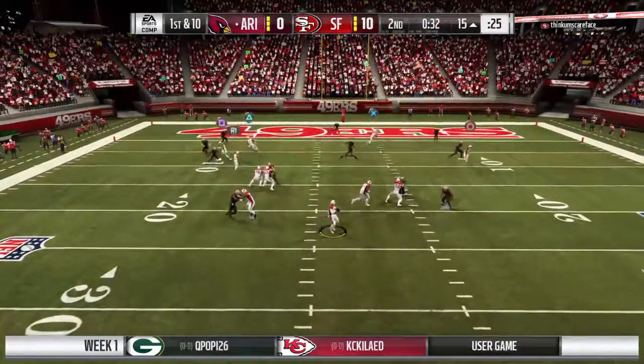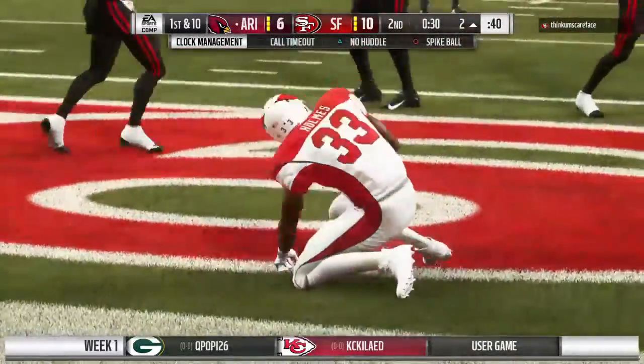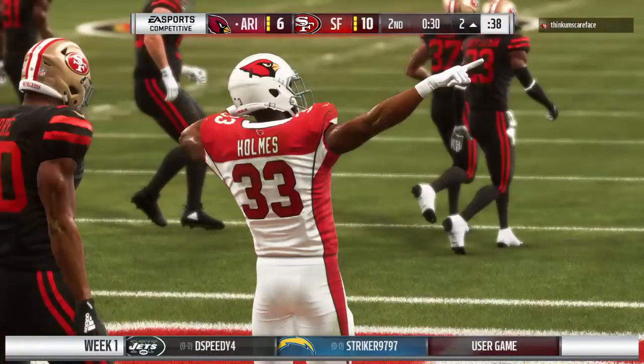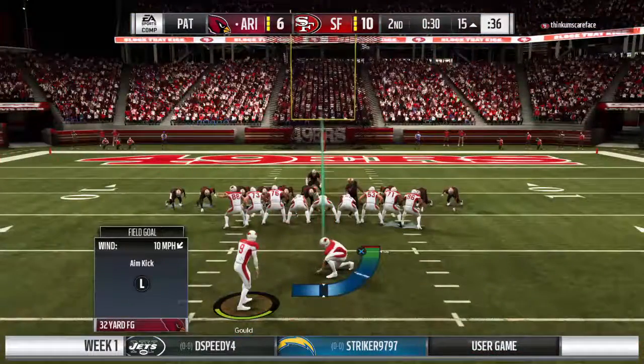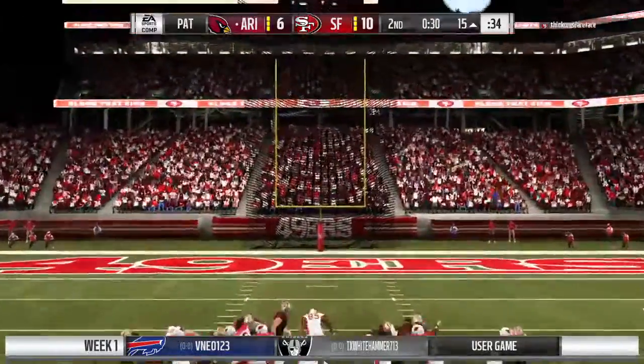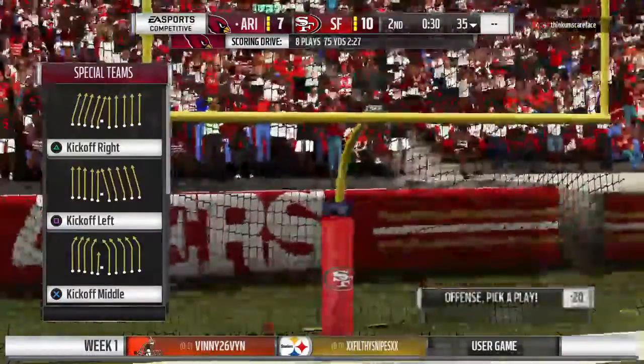From the red zone now, here's Taylor on first down. He's got his man. It's caught in the end zone. Touchdown, Arizona. A great play there with his first career touchdown in his first career game. And the Cardinals draw a bit closer.